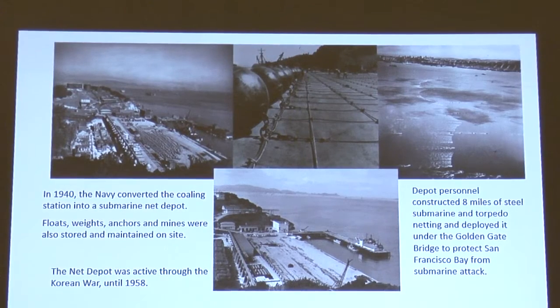So really heavy activity was happening with the net depot. So the Navy, before we entered World War II, started building and maintaining these submarine nets. So they made submarine nets and they made torpedo nets. The submarine nets you can see laid out here on the tarmac. So they built this over that cove that was originally there.